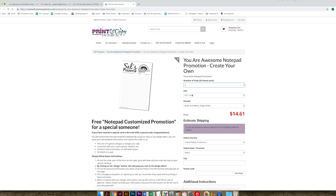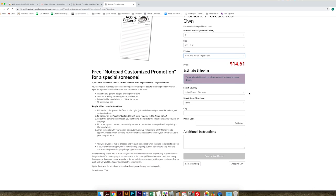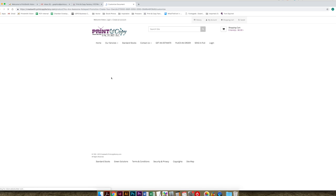So right here, you're going to already see that it's an automatic 2 notepads, 8.5 by 5.5, black and white. If you do want to increase, you can definitely do that on a separate order, but this one would just zero out once you enter the promo code. On the bottom, there's a customized order, which is how you go about entering all your information.